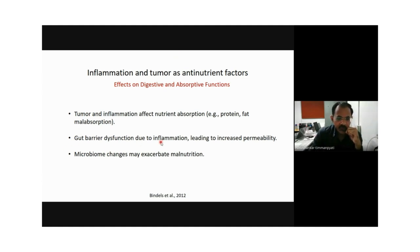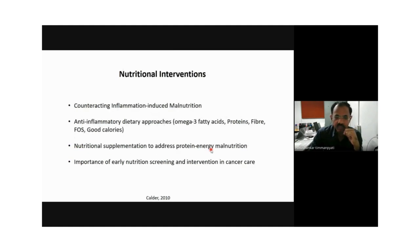There can be gut barrier dysfunction due to inflammation, leading to increased permeability. I'll describe this in the next few slides. Microbiome changes may exacerbate the malnutrition. So how to counteract? What are the nutritional interventions? To keep it very simple, we have to counteract the inflammation. And to counter this, you have to give an anti-inflammatory diet.